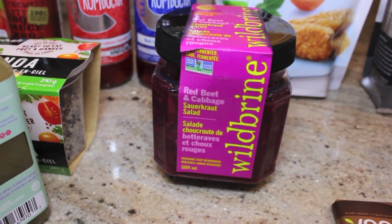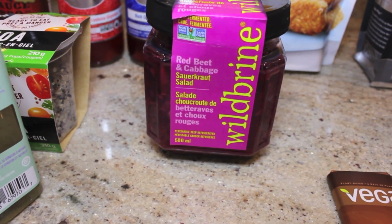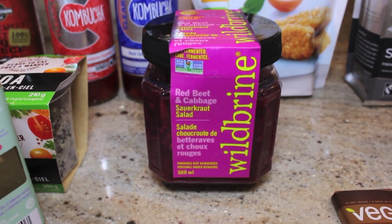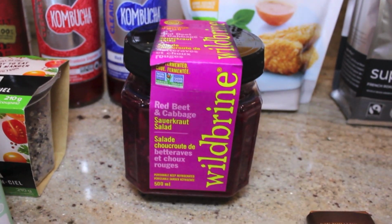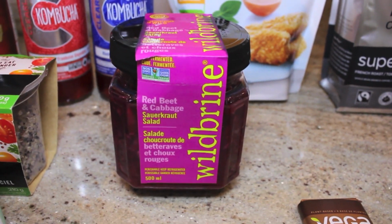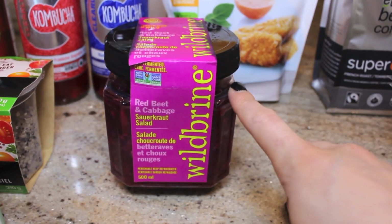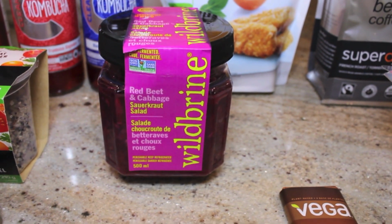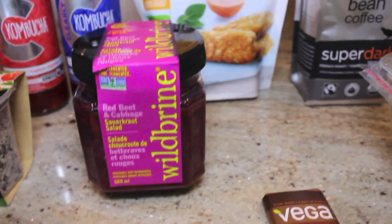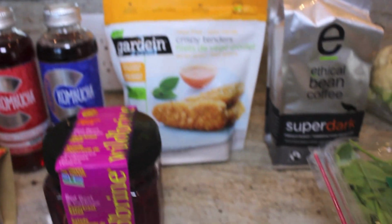I also grabbed this container of the Wild Brine red beet and cabbage sauerkraut salad. So I've mentioned that in a video before. This small jar is normally like $9. It was on sale today at the grocery store, so I grabbed it. This is really similar to the one that I get at Costco in the really big jar, which I'm gonna grab tomorrow, but that was a good price, so I grabbed that. Gardein crispy tenders at the back there.